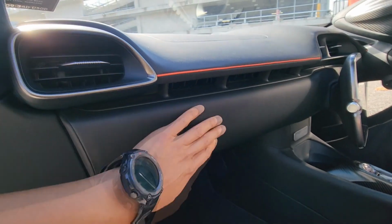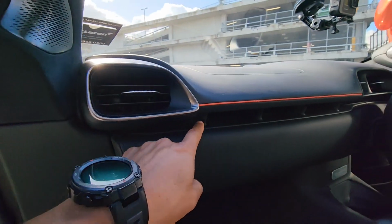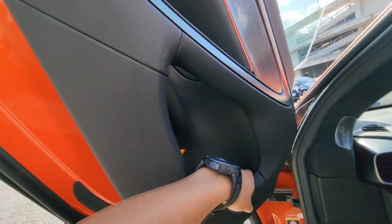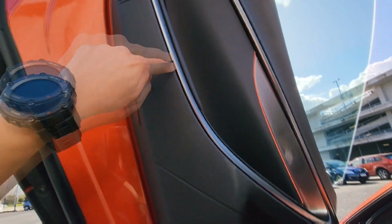No glove compartment though. Yes. No glove box. Yes. I like these vents though. They look very futuristic, right? Yeah. And this horizontal vent right here goes all the way across. Yep. There's a big pocket here on your door. Also, I love this shape. It kind of ties back to the front of the car as well. Yeah. This curved shape of the headlights.